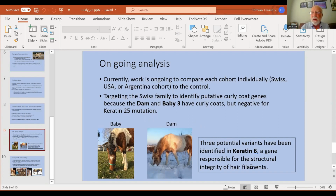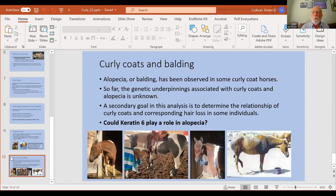What we have found now is 3 potential variants in the keratin 6 gene, which is responsible for structural integrity of hair filaments. So this is a potential candidate gene. At this point, we haven't finished the analysis of that so that we can say with any confidence whether that is actually true.